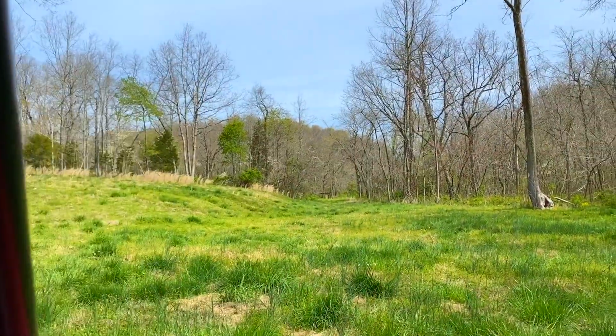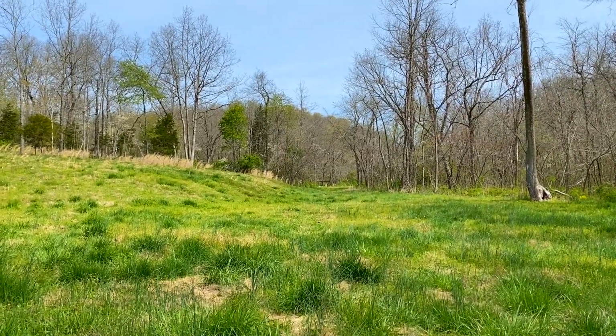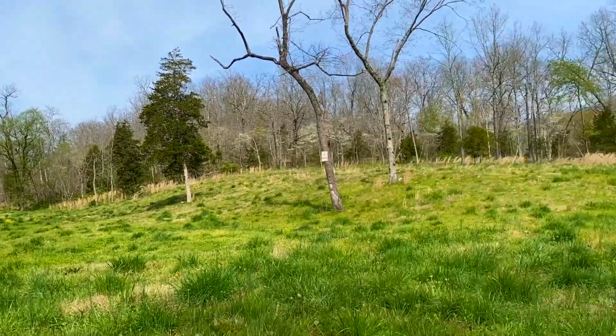All right, so we're parked in the big field. We're almost to tract 9, which actually has a much bigger field. But this field's a good landmark. You can see the large power line over there.